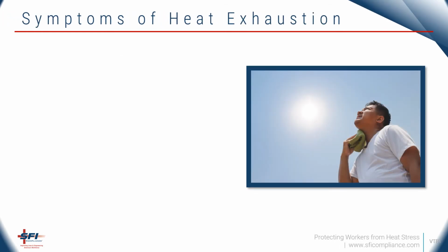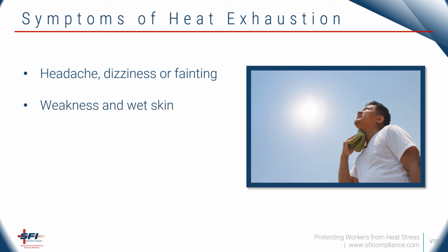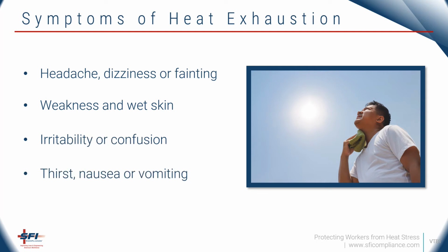Some symptoms of heat exhaustion may include a sudden headache, dizziness, or fainting. You may feel weak or have wet skin. You may be irritable or confused, and you will most likely be thirsty and may feel nauseous.